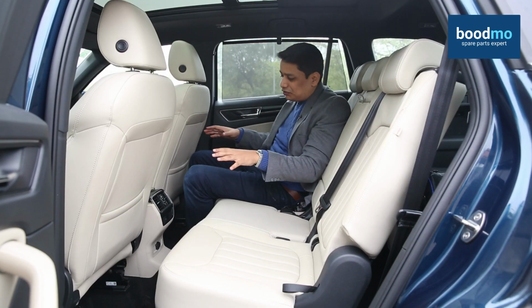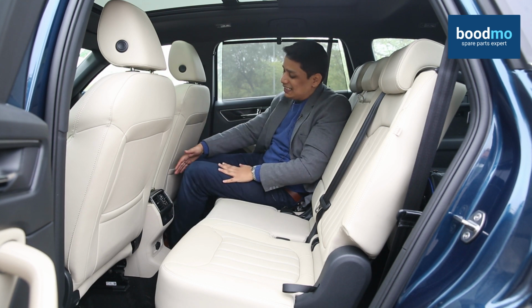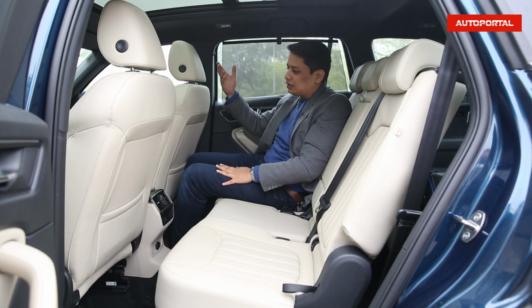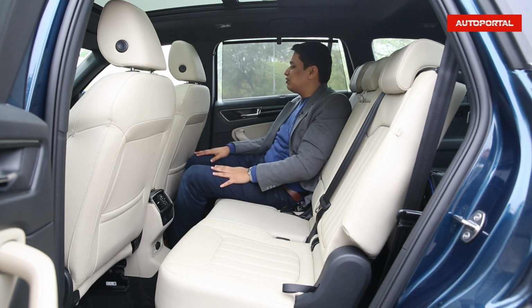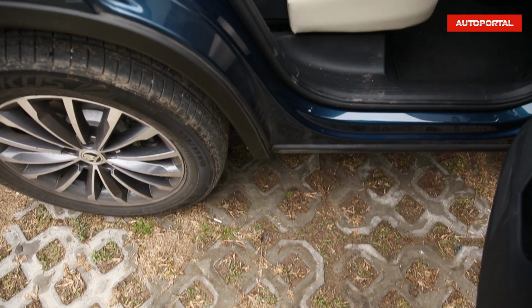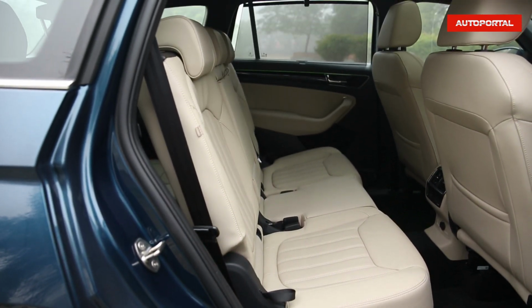So now I'm in the second row of the seats of the Skoda Kodiaq. In terms of the space, it's quite decent, and headroom also is quite generous. My height is 5'10", and I always adjust the front seat for my height in driving position. So if your height is about 5'10", 5'11", you should have no issues whatsoever. You also get these nice blinds over here, and the doors are also nice and wide, so the aperture to get in and out of is quite easy.